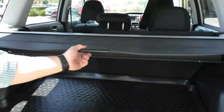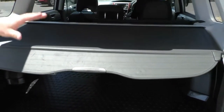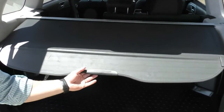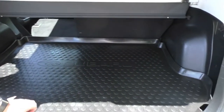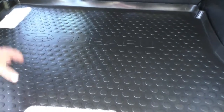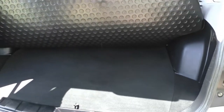Got the factory cargo blind in here. These are great. They just hook into the side area there, and that protects anything you might be having in the back of your car, keeping it nice and private. Previous owners also gone and fitted the genuine Subaru cargo liner. Has got the badging and the name on there, very well kept, and this will be protecting the carpet underneath, which again you would assume is going to look basically new.